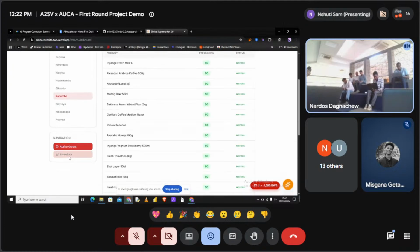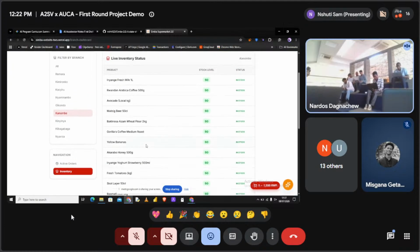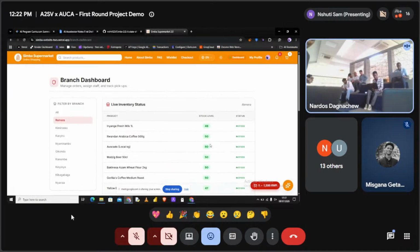You can also check your inventory. For example, this is what we have in stock for the Kanombe branch. Let's check Remera. You see, I just ordered, I think it was milk, so it had to decrease. And there have been some orders, and so on. Yeah. Basically, that's it.